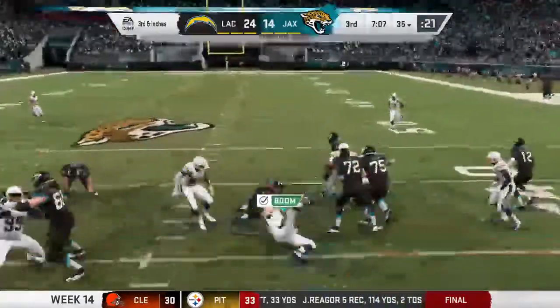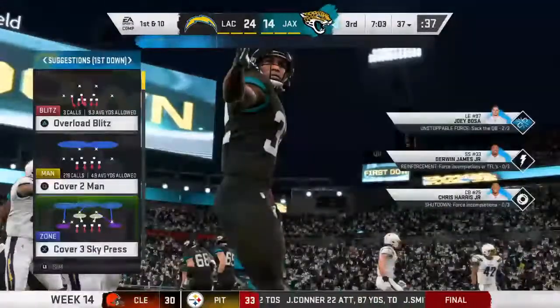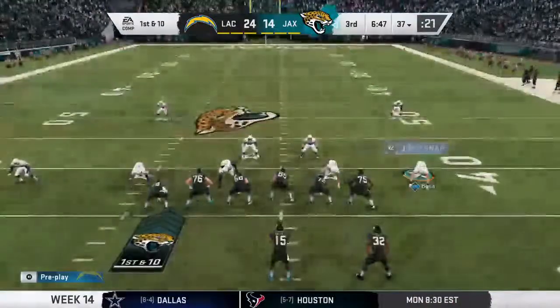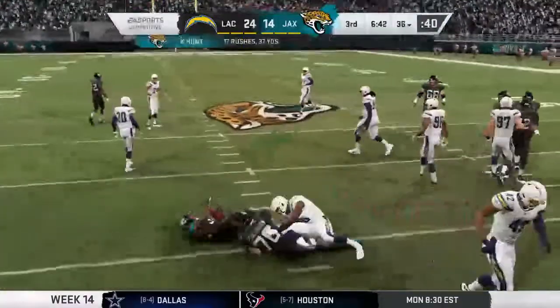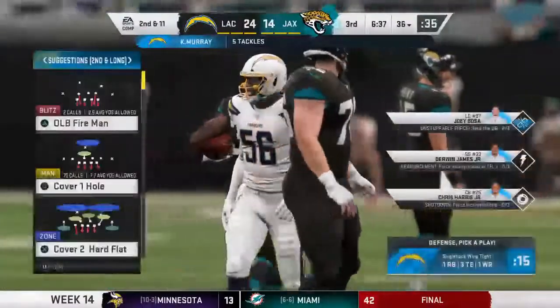On 1st down, they go right back to Hunt. And that didn't fool anybody. He's going to be dropped in the backfield. It's a loss of a yard there, and it's 2nd down. Brings up 2nd and 11 at the 36-yard line. Off play action, it's Minshew. Nowhere to go here. He lost the football.